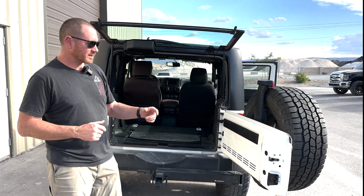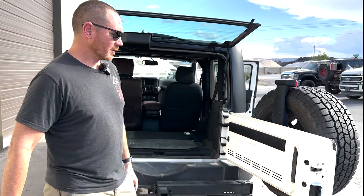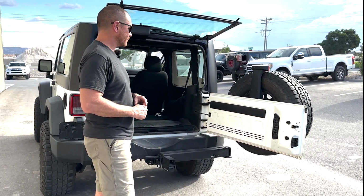We'll of course do a tailgate table. We got a couple of cool things planned here that are kind of similar to what we have for the JL. So that'll be some changes coming for that.